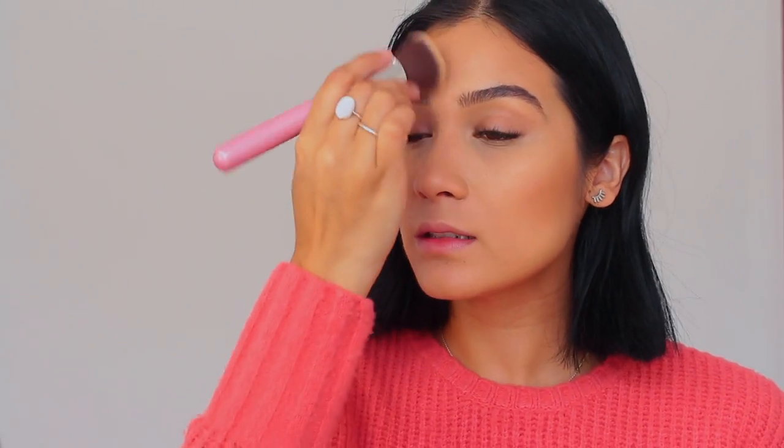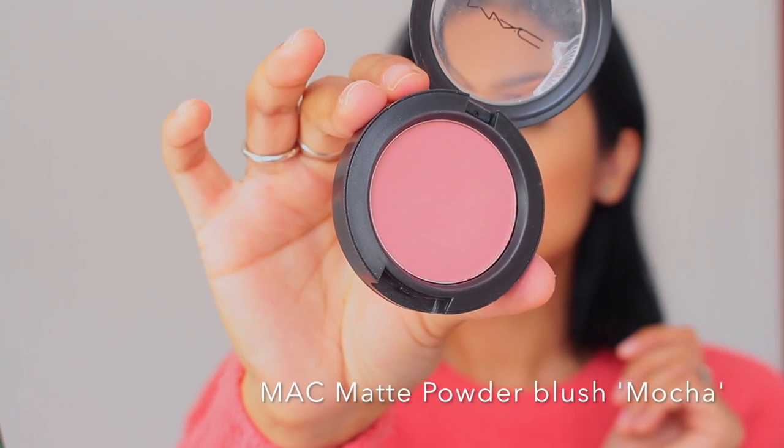And then I'm going to blend just so that the bronzer blends into the rest of my makeup. And then for blush, I'm going to use the MAC Matte Blush in the color Mocha. I'm just going to pat it onto the apples and then blend it up into my contour.